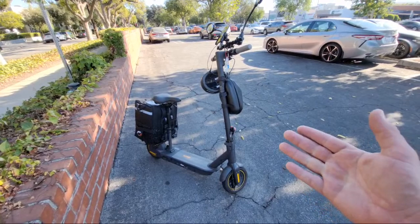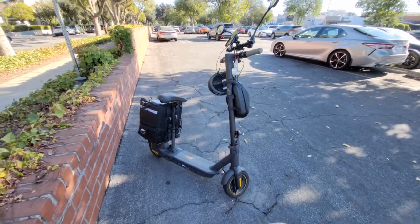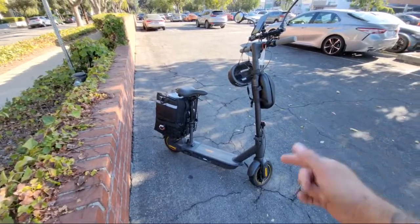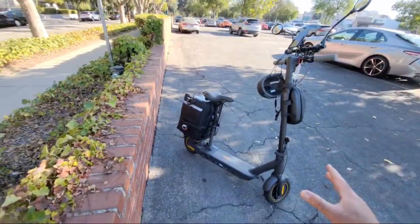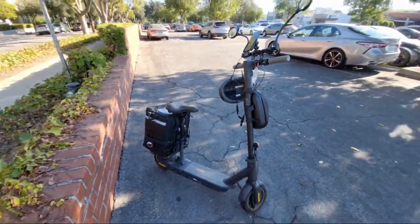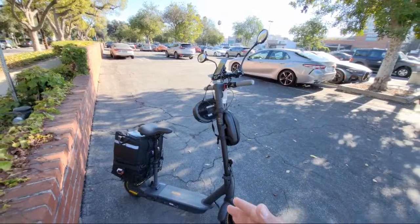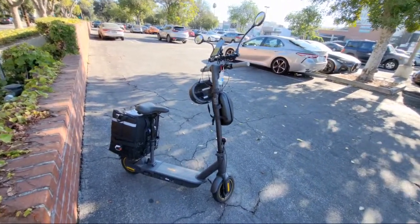I have a car, like I said. I'm not trying to use my car unless the weather's bad. But if the weather's good, which is pretty much 98% of the time here in California, I'm going to be using this scooter. I might get a second scooter to add to the rotation. So if this one's battery dies, I can go home, charge this up, and grab the fresh scooter, get an extra bag and do a similar setup, so I can just keep working and making those deliveries and making that money.